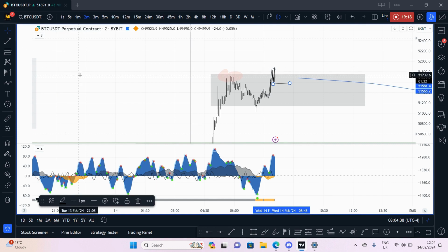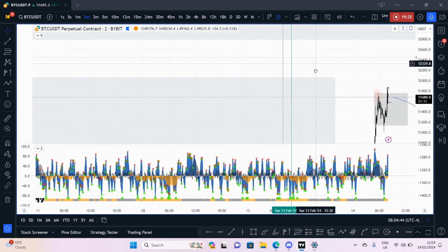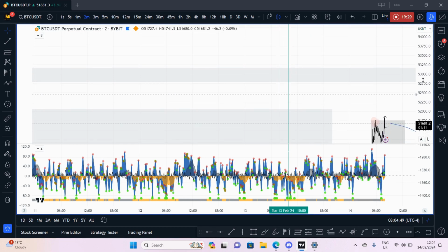But there you have it. Remember, at each and every one of these levels, we're looking for clear market structure change. We're not entering a trade until we see this market structure change. Remember to only risk 1% of your account or less. You want to be in the game long enough to actually learn what you need to be consistently profitable. So there you have it. That's what Bitcoin looks like.